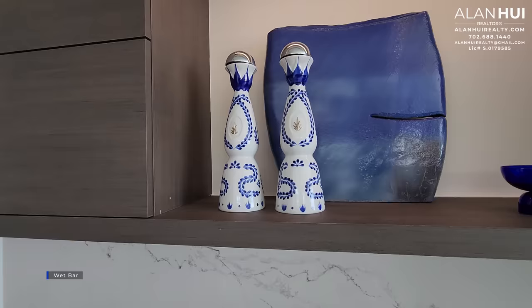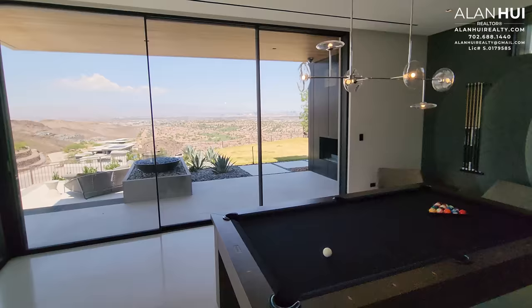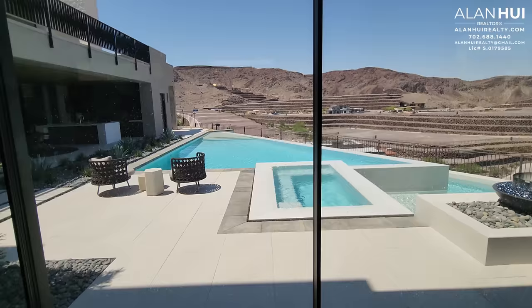There's also a built-in microwave. This entire lounge measures 25 by 36. You can watch your TV here and play some pool. And when the weather's nice, you can open up all these doors and walk straight into your pool. You can also see the beautiful views of the strip from here as well.